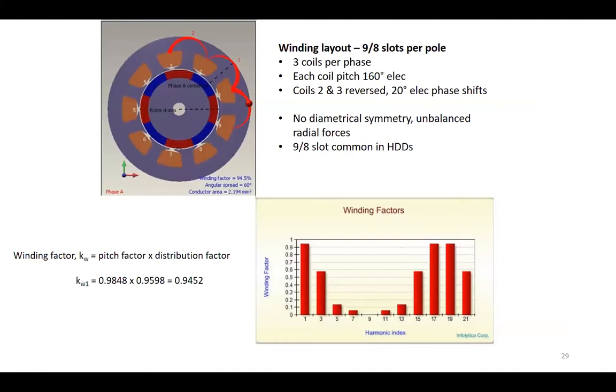This 9/8 slot per pole motor is very well known and quite famously used in hard disk drives. Now, the reason it's used in hard disk drives is because that lowest common multiple that I discussed before, 72, is high, which results in the low cogging torque, which I mentioned earlier. And in hard disk drives, it's very important to have very low cogging torque, because you want the torque to be as smooth as possible, so that you don't get problems reading the data off the hard disk. So that's why that has been preferred in hard disk drive motors.